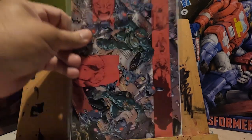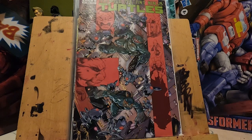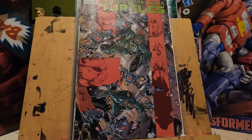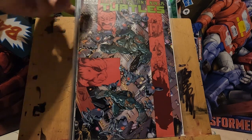Oh, I got a slew of turtles here. Number 47. Great cover. Look at that. The mousers and the turtles. Okay.